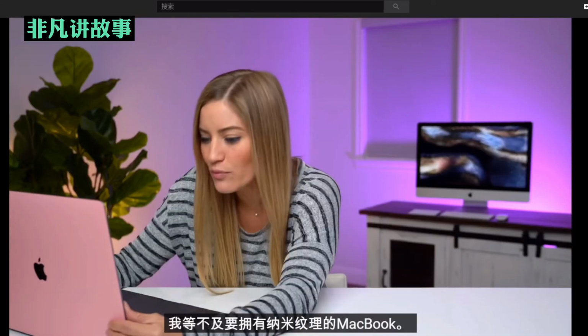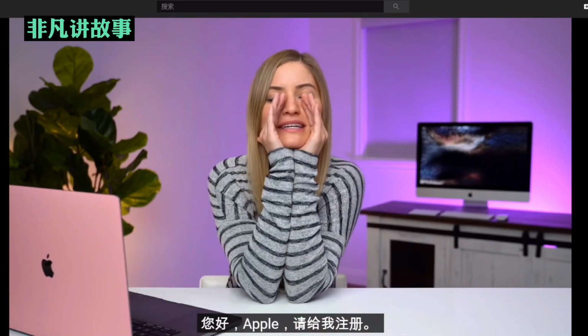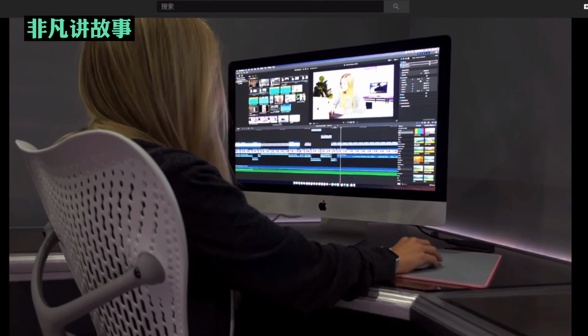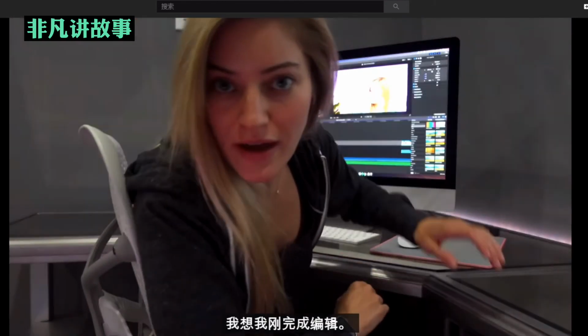Worth it. I can't wait until we have a nano texture MacBook. Hello, Apple, please sign me up.